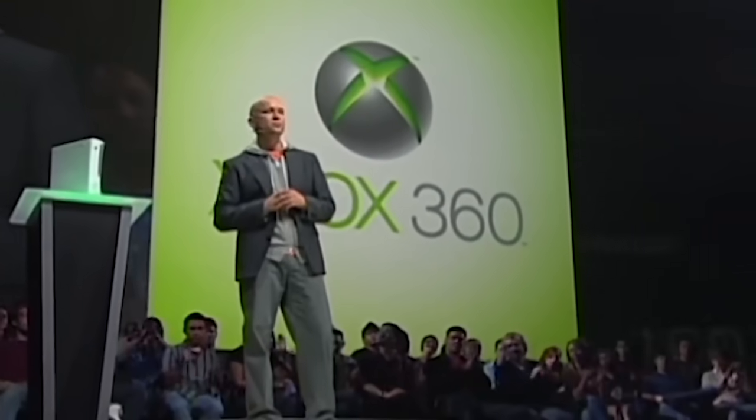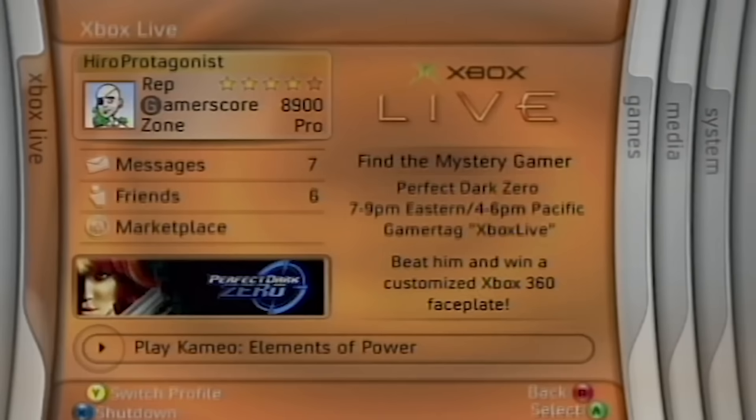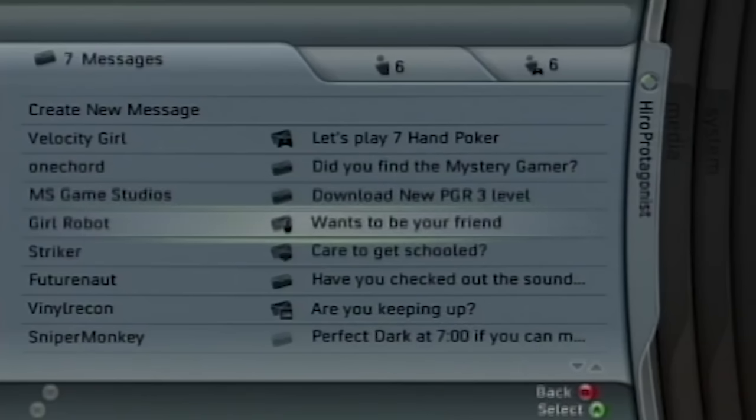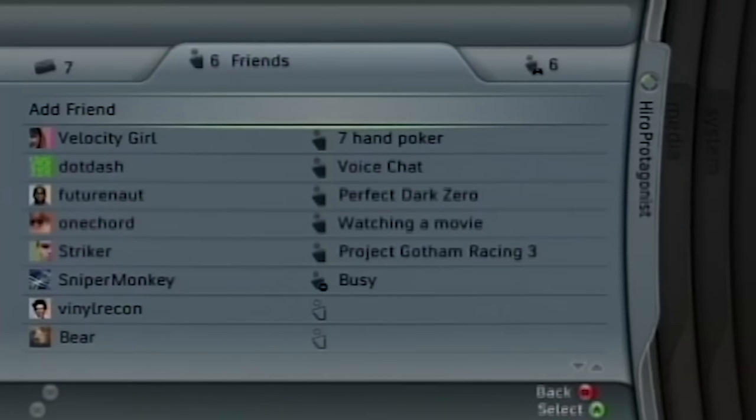When the Xbox 360 launched in 2005, Microsoft had made the system expandable. The hard drive was now optional and could be easily added or removed. The base model Xbox 360 would not come with a hard drive at all, instead adopting a proprietary memory card that could store save games.